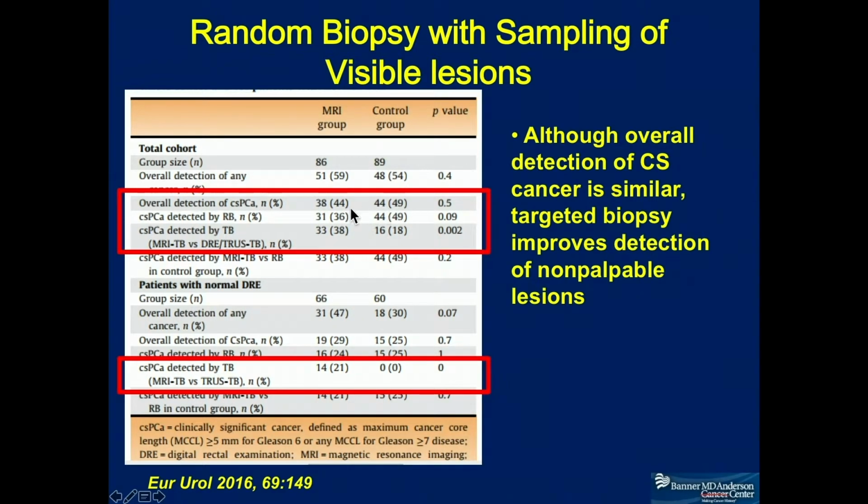So the detection rate is somewhere between 44% and 49%. For the MRI group, it's 44. For the TRUS group, it's 49.